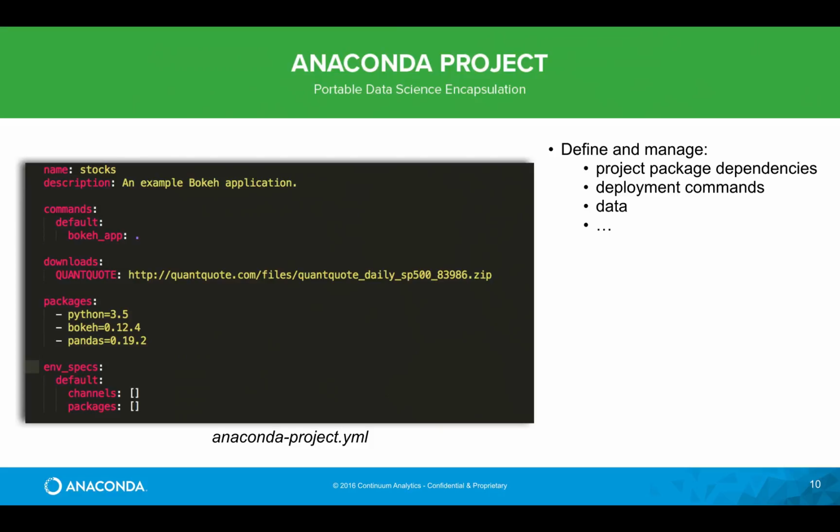A very important thing that comes with the Anaconda distribution is the Anaconda Project library, which allows you to encapsulate your data science project in a portable way, so that what you develop locally on your desktop can be deployed on a server-side component, if that is Anaconda Enterprise, or any server-side that you manage yourself, as we'll see further along in this webinar, as a deployment option that you might have.